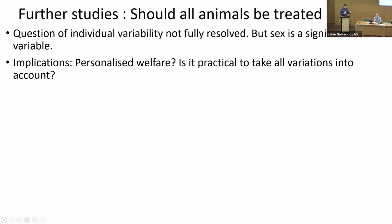So the question was, should all animals be treated equal? Our initial question was that of individual variability within a group. Now, our simple GLM just throws us an answer, which is a sex difference. Now, there's more work to be done on this in terms of individual trajectory and the possible temperaments and animal personalities, etc.